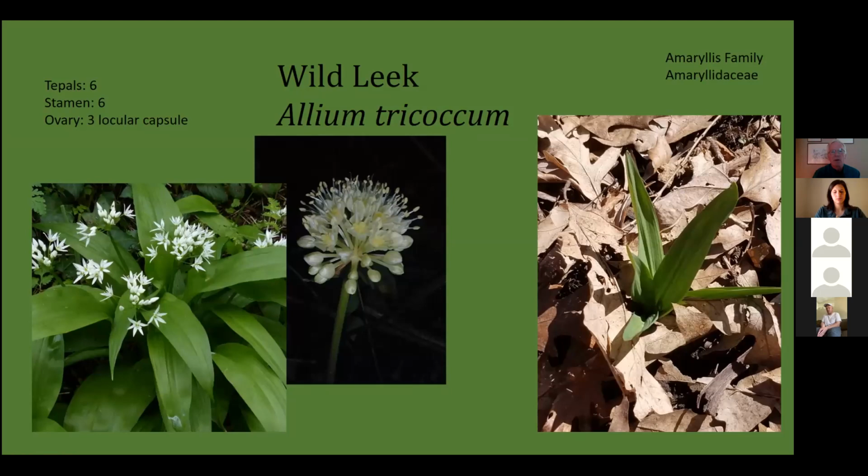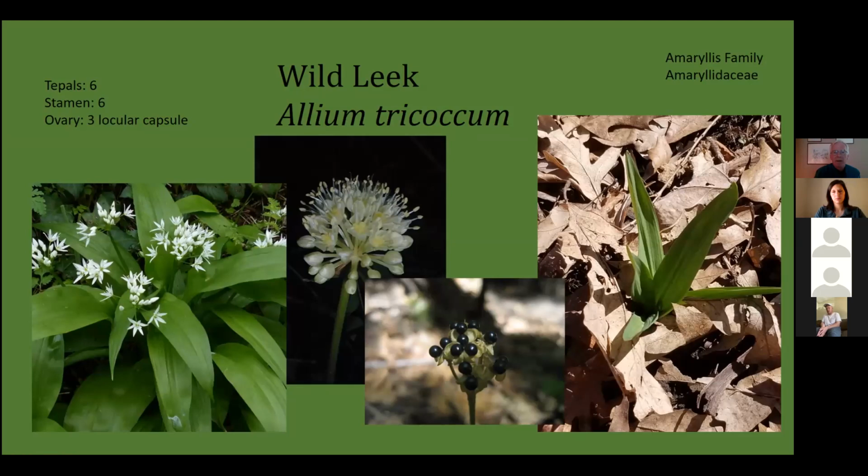We'll run into that again when we do some plants in the carrot family, or what used to be called the Umbelliferae. They form a capsule when they're mature, little black capsules with many tiny seeds inside.